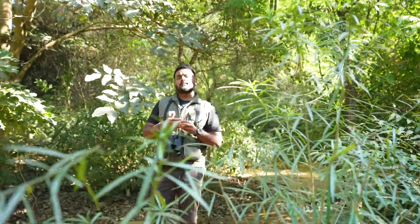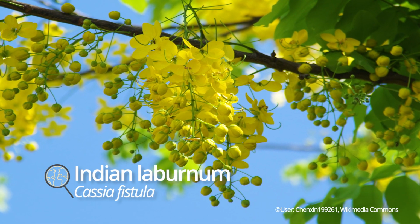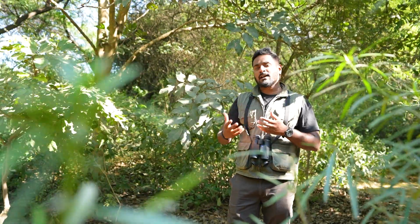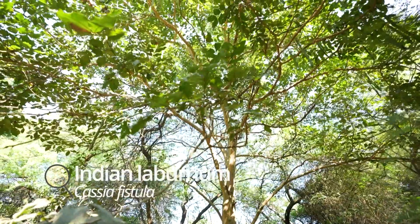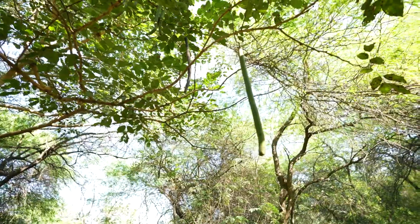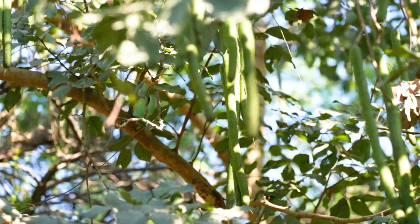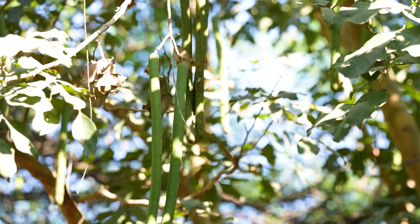In the summertime, you can see a lot of long hanging bunch of golden flowers. It is none other than your Indian laburnum, your golden shower, or we call it as amaltas in Hindi. Now, after the flowering season, in order to recognize the tree, you have to look at the long hanging pods.